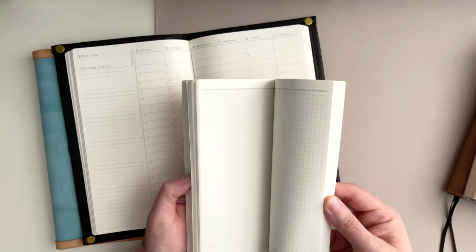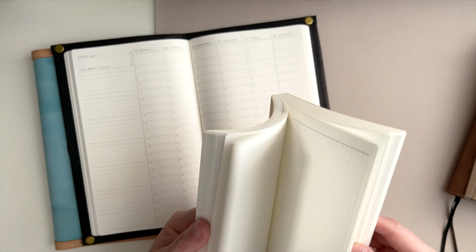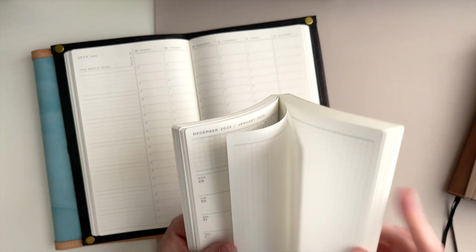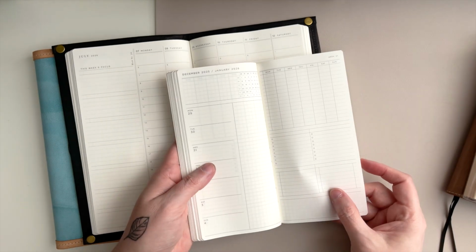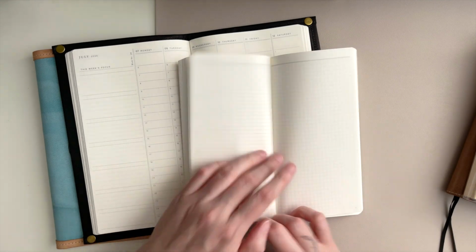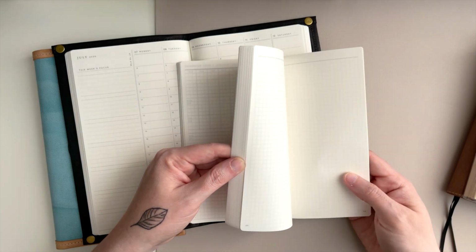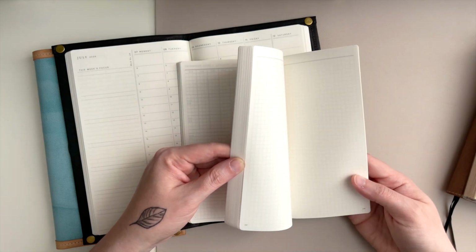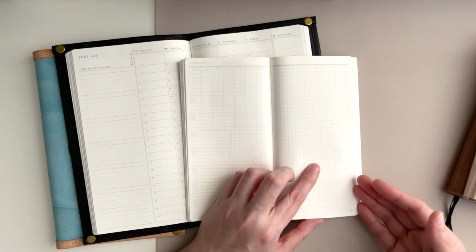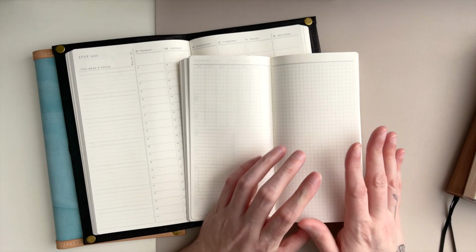Oh, and for the health one, I do section this back part out. There are a lot of pages in the back here. So it does start at 1. After this last week, it goes right into number 1. And then you have 238 pages. What I do is I take some washi tape and section this off for different doctors that I have, different things.